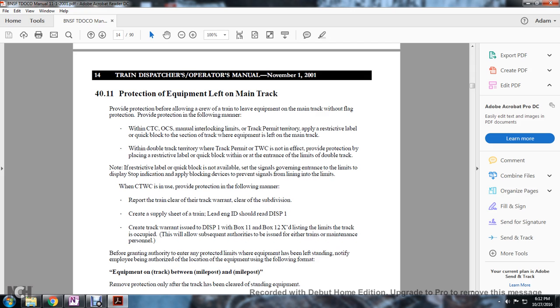The track warrant control is provided with protection in the following manner. Notify the train crew of their track warrant and clear the subdivision. Create a supply sheet of the train. Lead engine ID should be read as dispatch number 1. Check the train issued dispatch within blocks 11 and 12X.